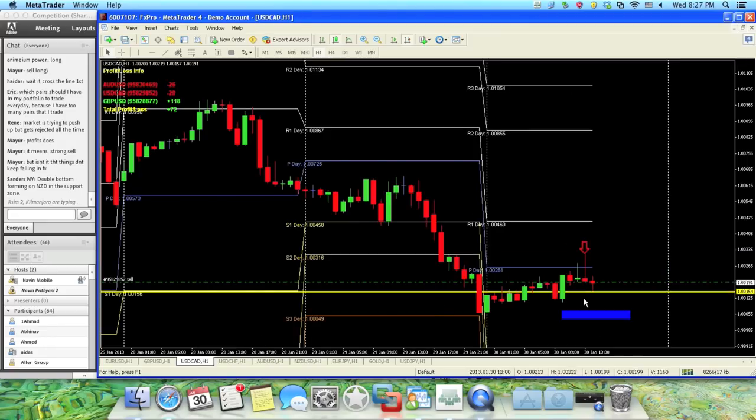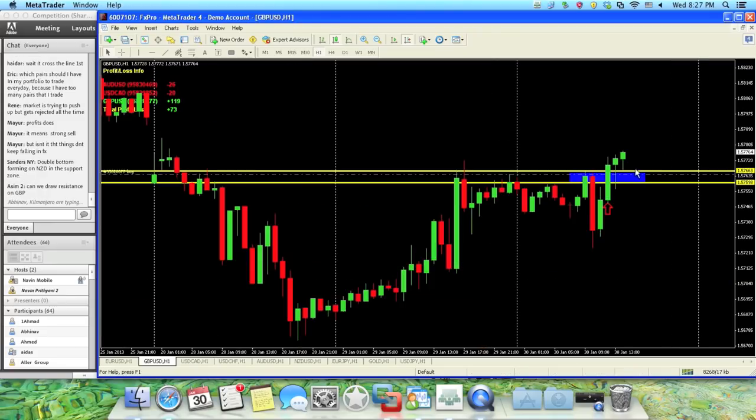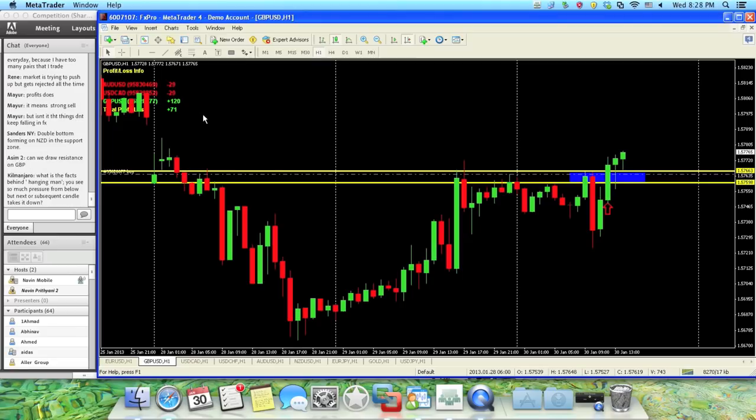Okay, CAD touched its guaranteed zone, turned around. Still waiting for CAD to continue going down short because pound is still on its way north. Even with all of these trades, we're still in profit overall.